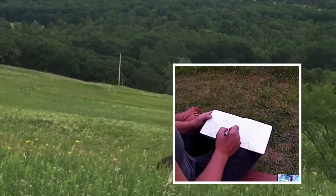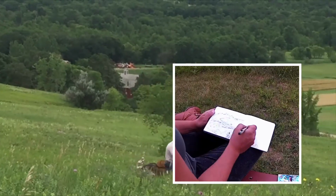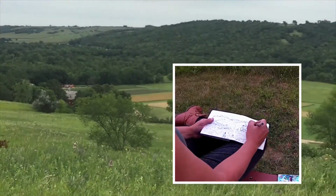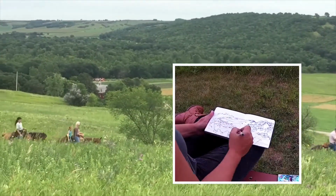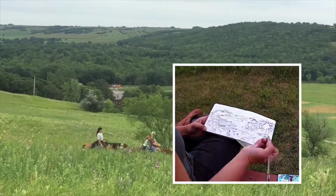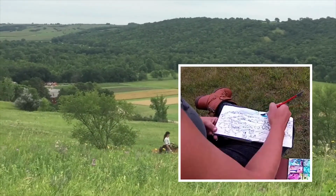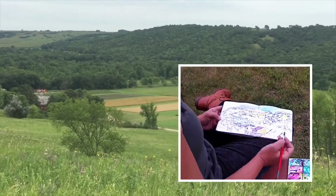I really love working in these little travel-size sketchbooks. This one's about 5 by 5 inches, and I picked it up at Hobby Lobby. It was on clearance for like $5. It's not necessarily made for watercolor painting, but it still works pretty well with that medium.